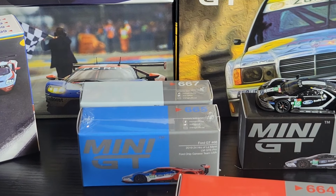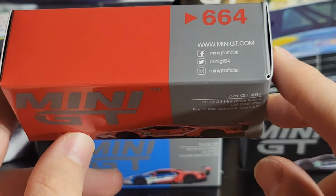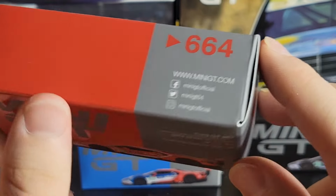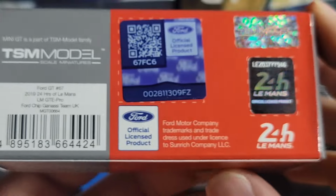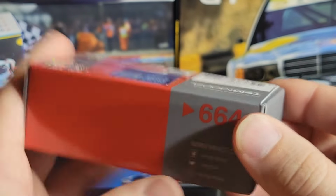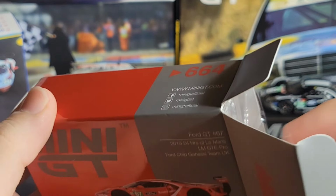Well, it's already released, and then they have a white one with a black hood. I think it's another Heritage Edition. I think after that, they might be pretty slow on releasing Ford GTs. So enjoy these new releases of them while you can. But this is the number 664. Again, you have all your licensing information on the back right there. Here's your UPC. And this is the number 67 car.